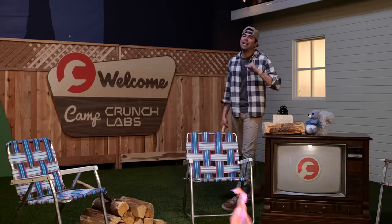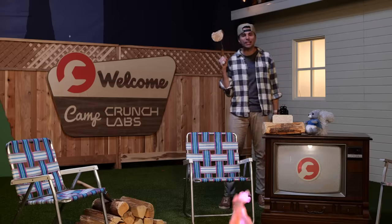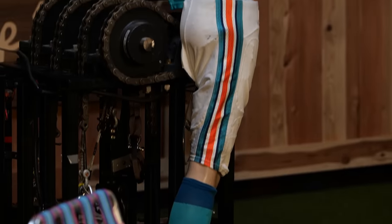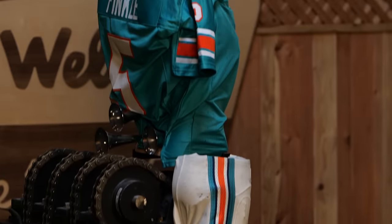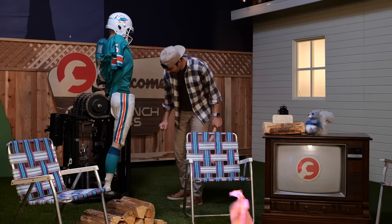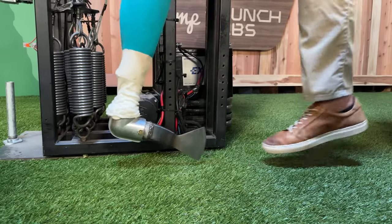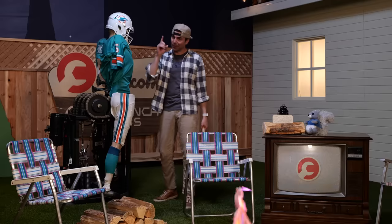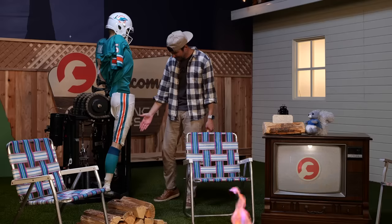So to help out today, I've enlisted the help of an old friend, the field goal kicking robot. Mr. Ray Finkel himself, except there's one slight alteration. If you zoom in right here, you'll see instead of a kicking foot, he's got an axe foot. And I'm no lumberjack, but today we're gonna do some science to see if that can split a piece of wood.